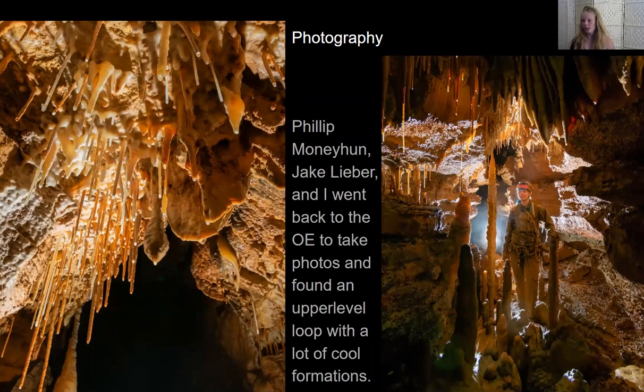So Philip and Jake and I went back to the Ourboroes extension to do some photo documentation, and then in the process of that documentation, we're kind of poking around and actually found an upper level loop with a lot of cool formations in it, including this gray radish looking thing, which I really love.